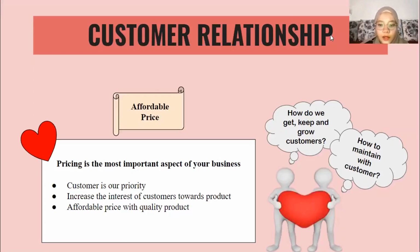For example, when we give an early bird price discount to the customer, they feel happy. It means that we successfully increase the interest of customers towards our product. People will like to buy more at a lower price. It can also help in increasing our sales. So in business, the manager should be alert and make a good strategy to set the price of the product.